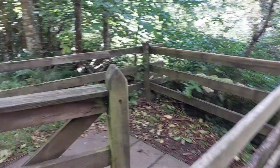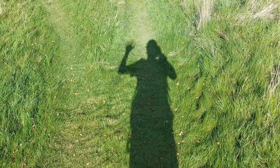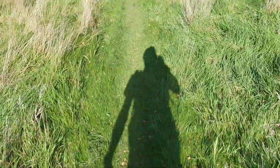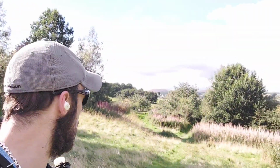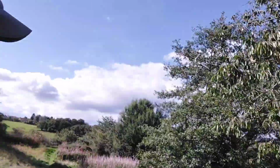First gate of the trail. Old-fashioned kissing gate. Quite cool. Love walking on grass like this. We're still just on the outskirts of Selkirk. Just walking along past the golf course. There's nice benches and things up here. And first little stream crossing.